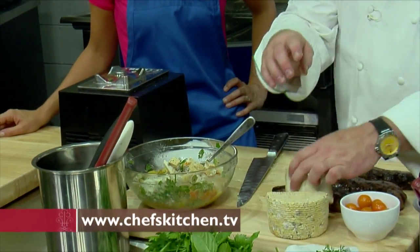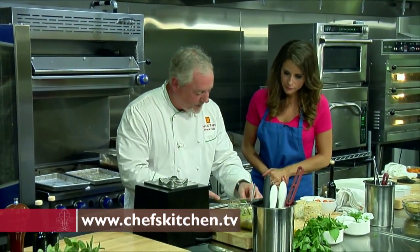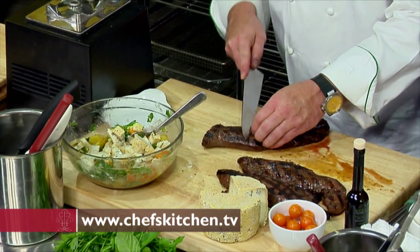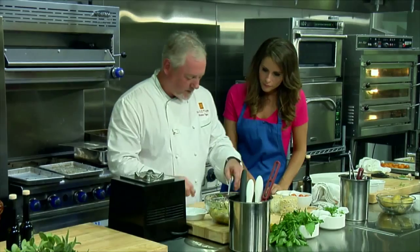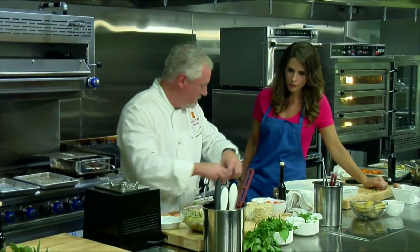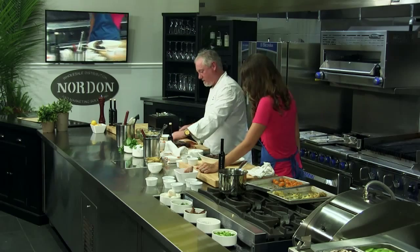Cooking in Nordon is one of my most favorite things that I get to do when I get invited to the show, just because the equipment is so fantastic and they pretty much have everything you could possibly dream of as a chef. All right, so now let's assemble. Let's do it. We're going to take this venison, and another good thing when you're grilling is to let it rest for about 5 minutes and let all those juices go back into it. You can really smell that smoke. Yeah, a predominant flavor in there.